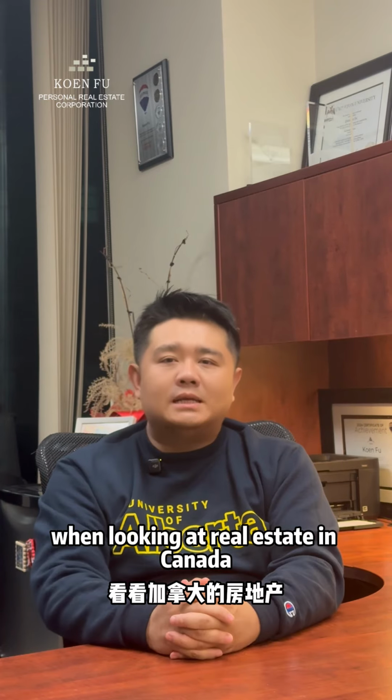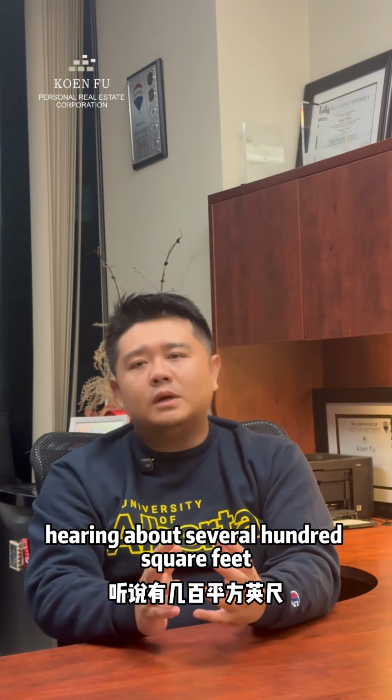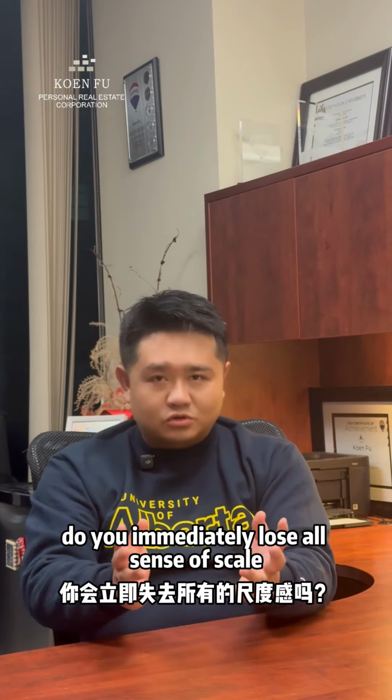When looking at real estate in Canada, we often hear the term square feet. For those of us used to square meters, hearing about several hundred square feet can be confusing. When you hear about several thousand square feet, do you immediately lose all sense of scale?